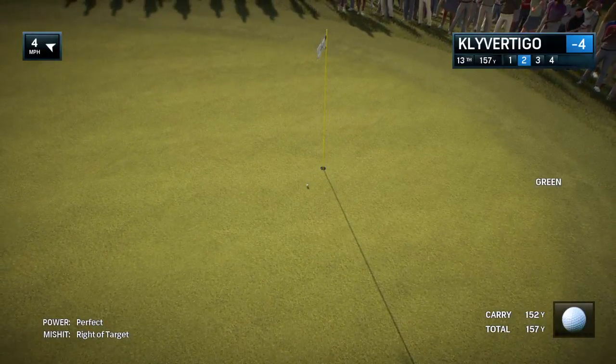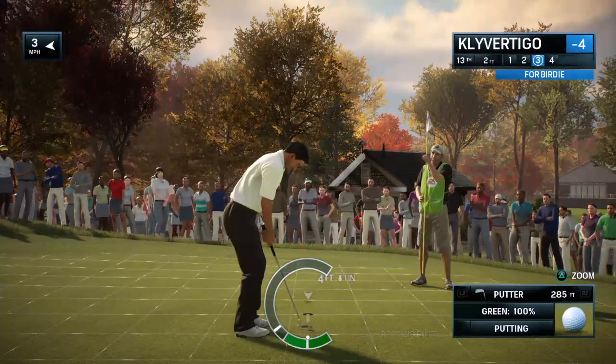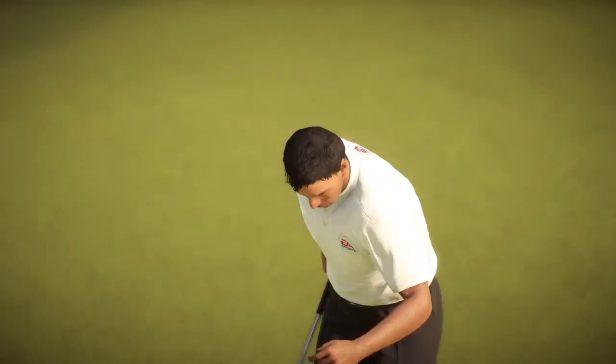Wow, Frank, he is dialed in. Yeah, that was just some shot on that. Easy birdie. Just a couple of feet. 5 birdies for the day. What a performance.